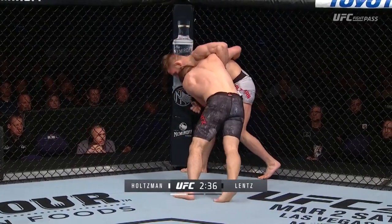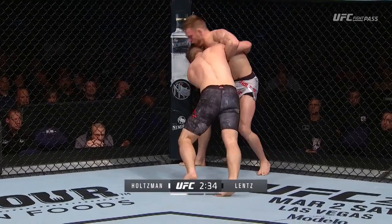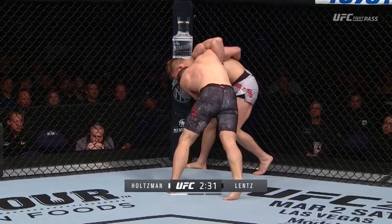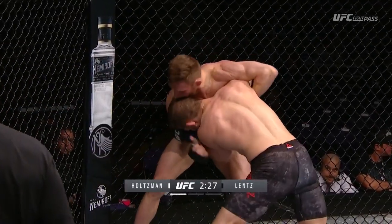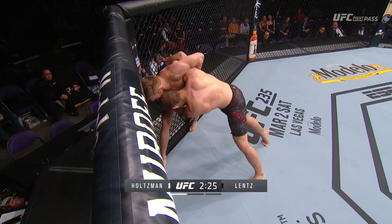Holtzman's first martial art was jiu-jitsu after his semi-pro hockey career came to an abrupt end. Started jiu-jitsu really without any intent of fighting. Now 3 straight wins here in the UFC.